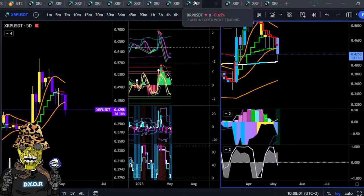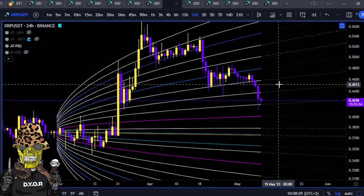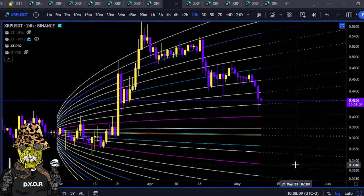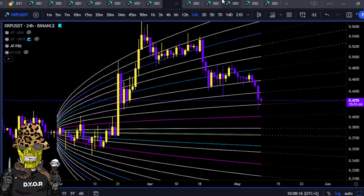Okay, wait. Whilst we're doing that, what we'll do is we'll put on 24-hour cones. I should be screenshotting these things. 24-hour cones. Any closes below here looks 42 cents to the downside. Any closes above 43.81, we'll look for continuation to the upside.